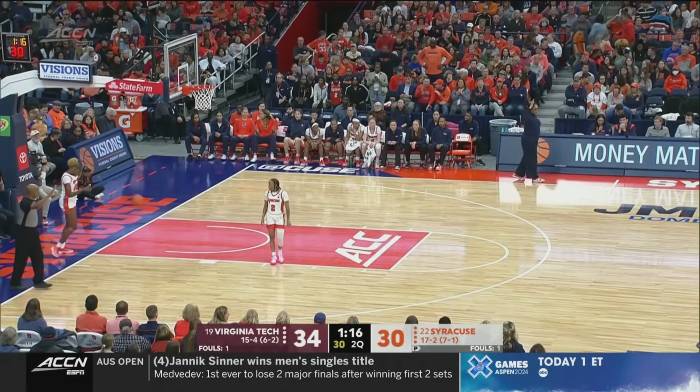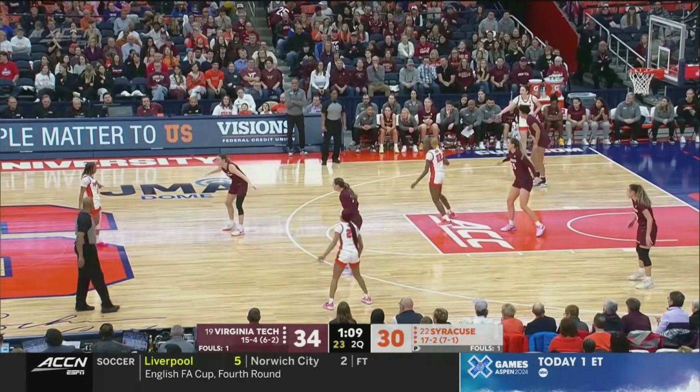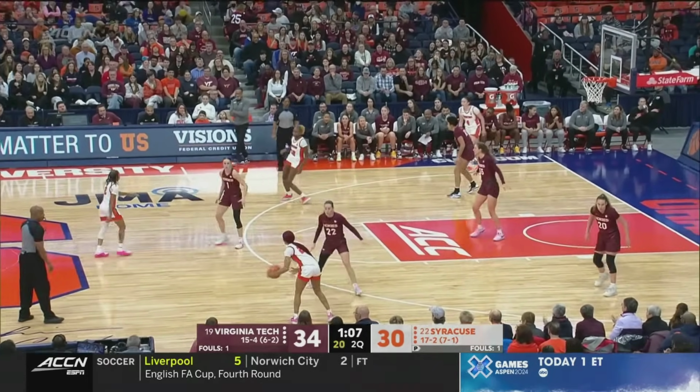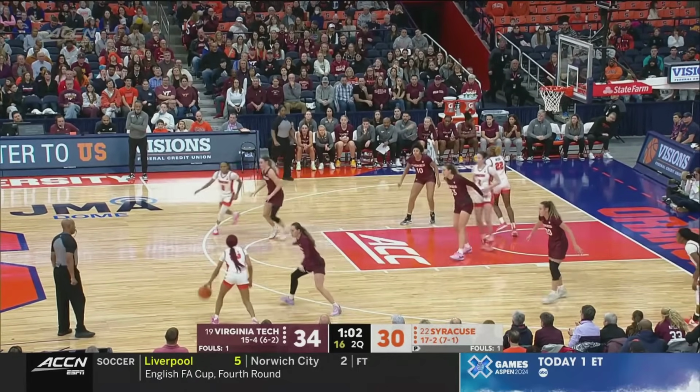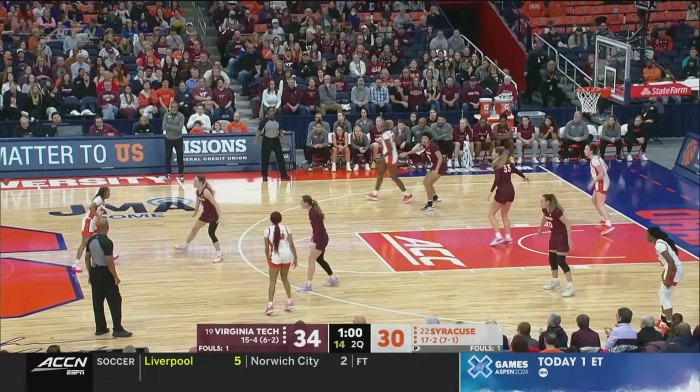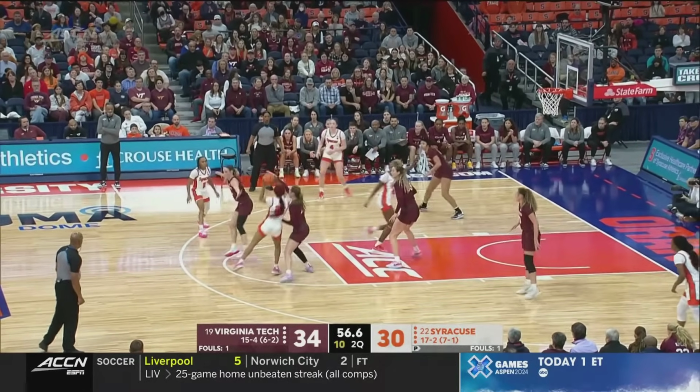Well, they're trying different ways to get her the basketball. She's just off here in this first half, but still got to take those shots. Dyaisha Fair, 10 points in the game for Syracuse. They trail by 4 here at home. Place they've had so much success this season, a perfect 11-0 record for Syracuse inside the Dome this year.